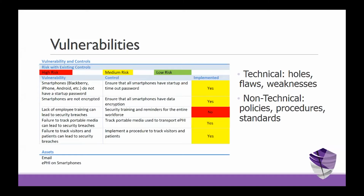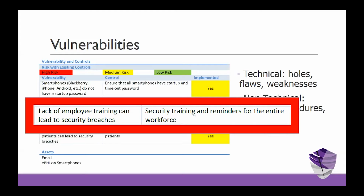One of the things that really jumps out, we talked about employee training. Lack of employee training can lead to security breaches, and everything within the HIPAA compliance world talks about controls and security. Security training and reminders for the entire workforce. We've got a sample here that says no, and this is a requirement. This isn't just training new employees when they come on. Absolutely, that needs to be done. They've got to have awareness as to how to handle files, how to handle patient data, how to avoid mishandling of that data.